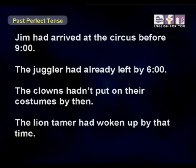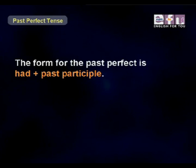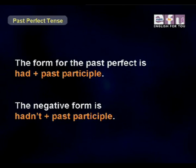Well, we use the past perfect tense to describe an activity or situation that occurs before another time in the past. The form for the past perfect is had plus past participle. The negative form is hadn't plus past participle. So the positive form is had plus past participle and the negative hadn't plus past participle.